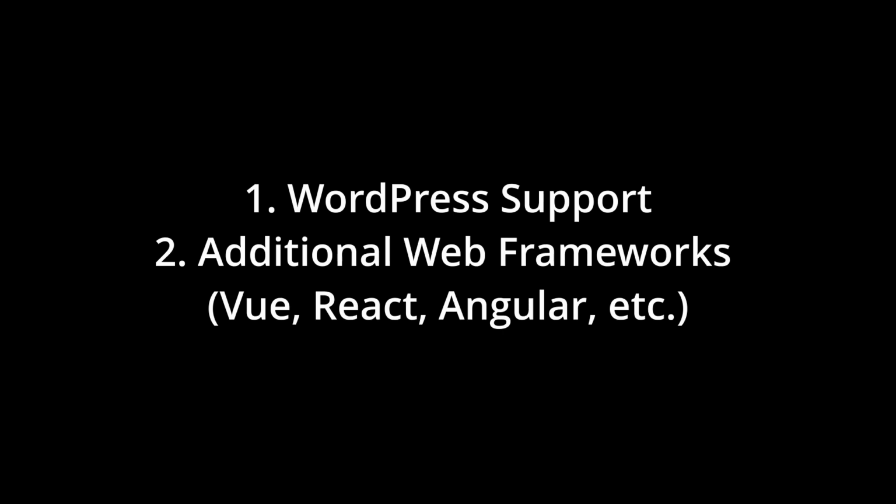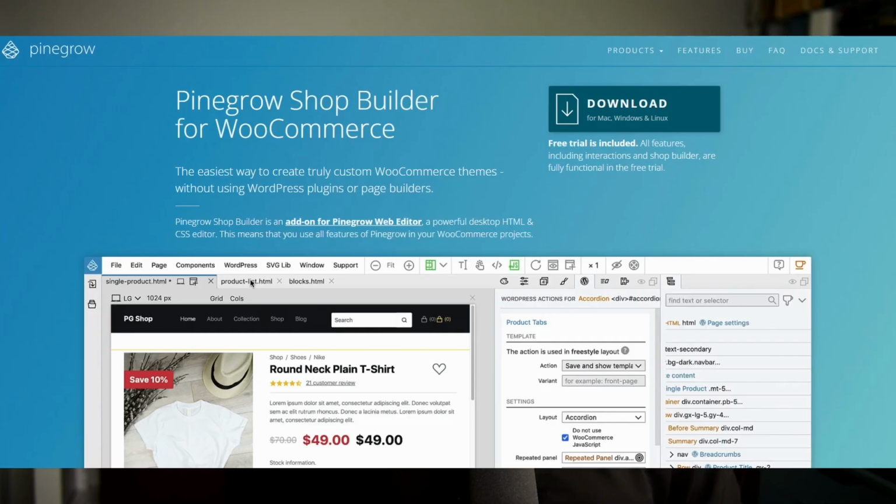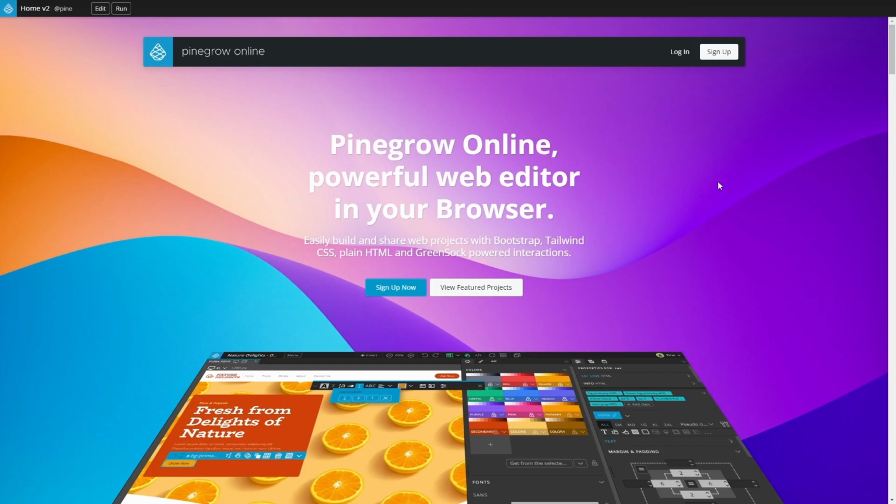One of the main questions I had for Matjaz was about the product's focus and primary market. He mentioned that he sees websites going in 2 branches, but sharing the same underlying roots. One branch is to better support WordPress development of custom blocks and themes, and the other branch is adding support for technologies like Vue, React, and Angular. We've already seen quite a bit of movement on the WordPress front with the WordPress Builder module and the recent shop builder for WooCommerce. What I'm really excited about is the upcoming WordPress plugin and their plans for Pinegrow Online.